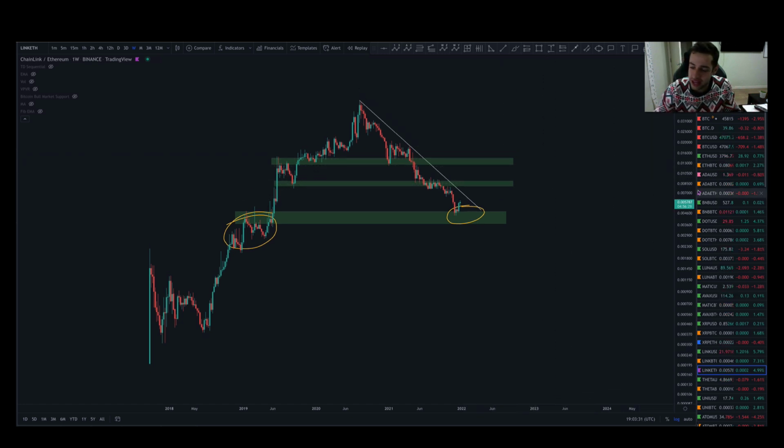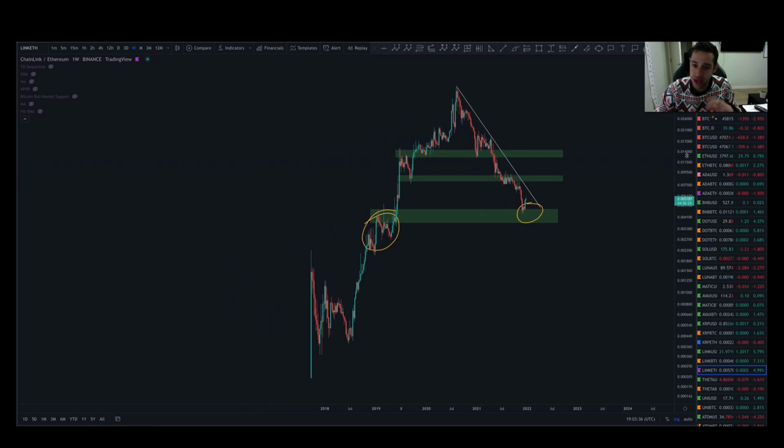So we've got that seasonality in Link where we tend to peak in the summer. We're at key horizontal resistance and support. Definitely one of my top picks moving into next year. So those are the price targets to look out for.